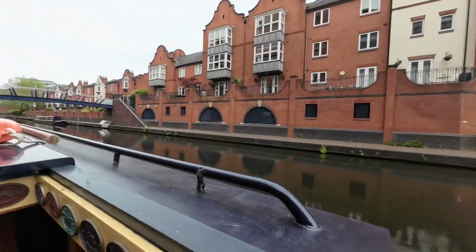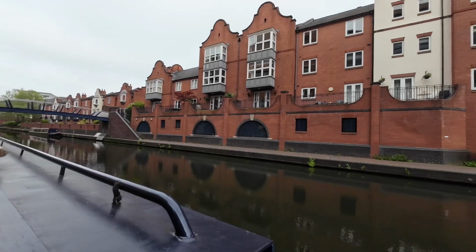So here we are in the centre of Birmingham. This was our mooring last night alongside Brindley Place, and despite the fact you can see behind me the Utilita Arena and Sea Life Centre just over that way, it was pretty much not noisy at all at night. So we'd read all sorts of things about Birmingham, some people saying it's fine to stay in, others saying not so much, but our experience was that it was a really peaceful night.